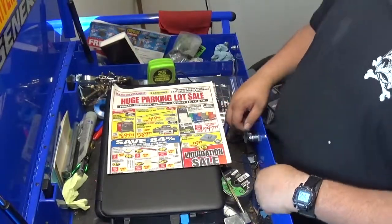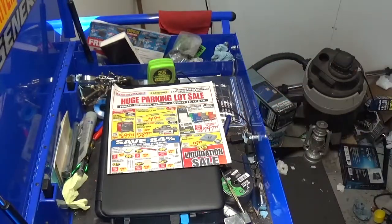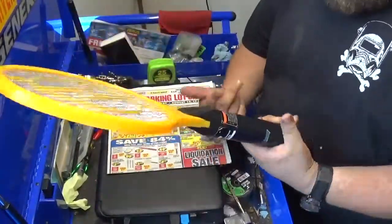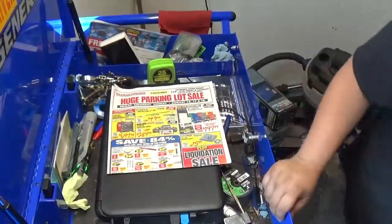The electronic fly swatter. It's a great piece. Folks, it's a great piece. Yes, you do have to buy your own batteries for it, but it's a nice piece.